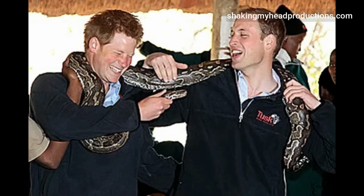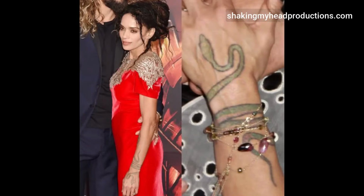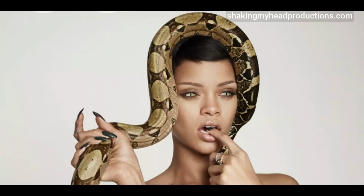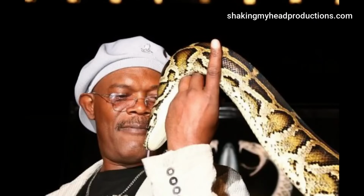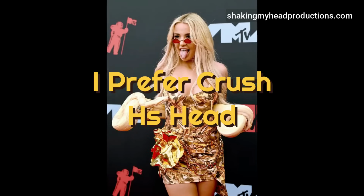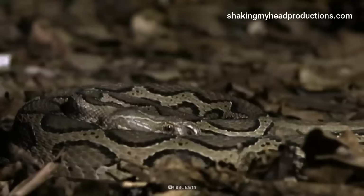And the Lord God said unto the woman, What is this that thou hast done? And the woman said, The serpent beguiled me, and I did eat. And the Lord God said unto the serpent, Because thou hast done this, thou art cursed above all cattle, and above every beast of the field. Upon thy belly shalt thou go, and dust shalt thou eat all the days of thy life. And I will put enmity between thee and the woman, and between thy seed and her seed. It shall bruise thy head, and thou shalt bruise his heel.